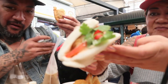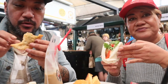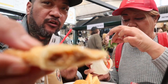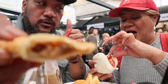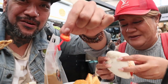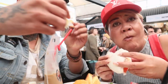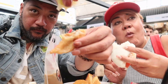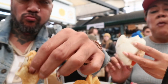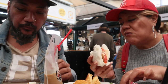Well, this one's got a chunky piece of fish in there. Not a bit of salad. Yep. Beautiful. Really, really nice. Doesn't eat chili. A bit of lemon on it. Yes! Lemon rain, lemon rain. Nice.